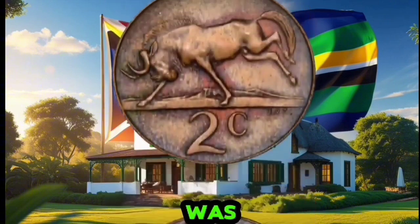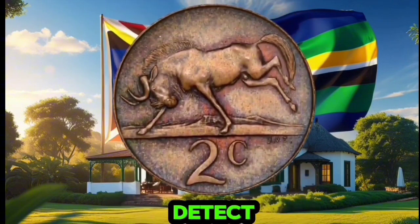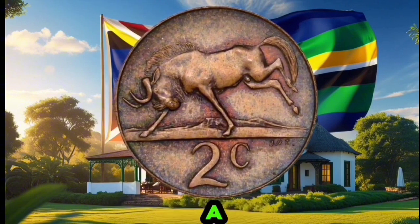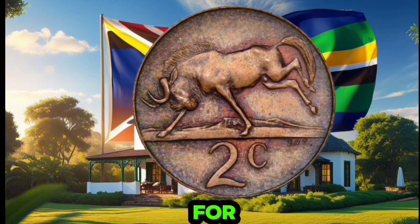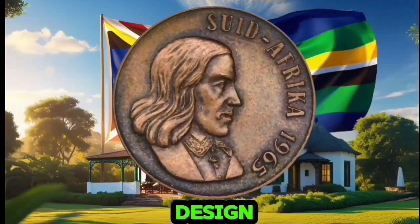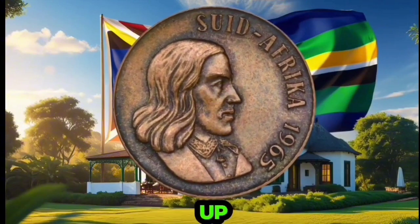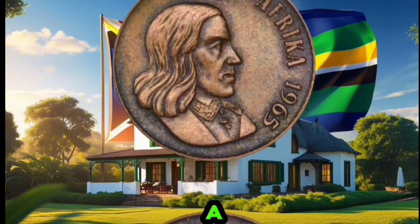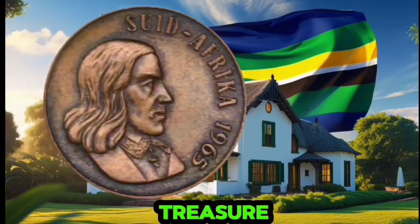The misprint was subtle, making it hard to detect with the naked eye. In fact, you could easily mistake it for a normal coin if you didn't know what to look for. The error itself is a slight misplacement of the design, where the engravings didn't line up perfectly with the coin's edges. It's easy to miss, but to a trained eye, it's a treasure.